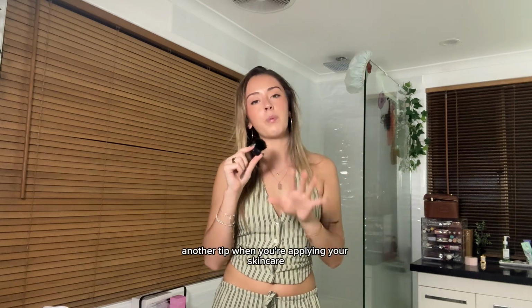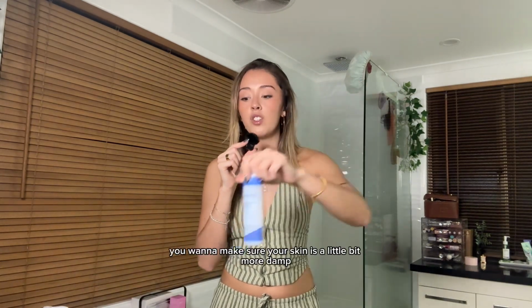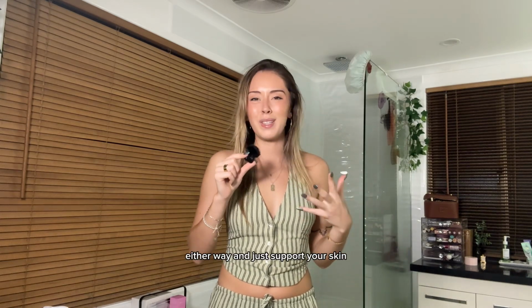Another tip when you're applying your skincare is to make sure that your skin is actually damp when you're applying your skincare products. So before going in with your fine mist, you want to make sure your skin's a little bit more damp. This is going to help your skin lock in all of that extra hydration either way and just support your skin. You know what I mean?